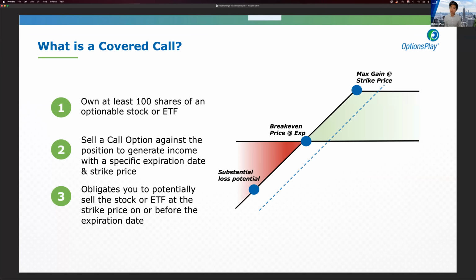Now, that sounds like a mouthful and that sounds very complicated, but if we break it down, it's going to be quite simple, because the one thing that you'll notice is that the obligation that a covered call forces you into is the same obligation that you take on when you place a limit order. When you place a limit order, let's say you own the stock at $100 and you place a limit order to sell the stock at $110. What does that do when you place that limit order? It obligates you to sell your stock at that specific price sometime in the future if the stock reaches that price in the future. You are effectively taking on the same type of obligations when you place a limit order as you do when you sell a covered call.